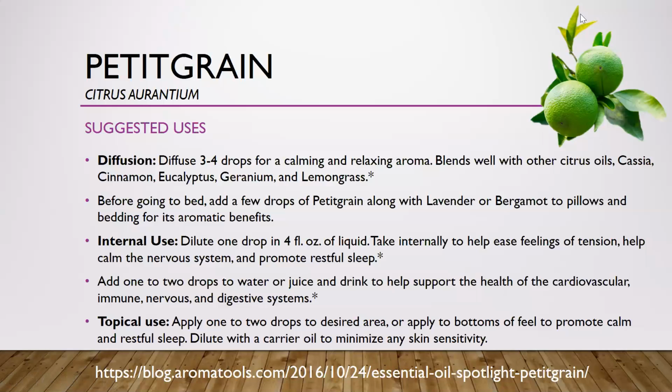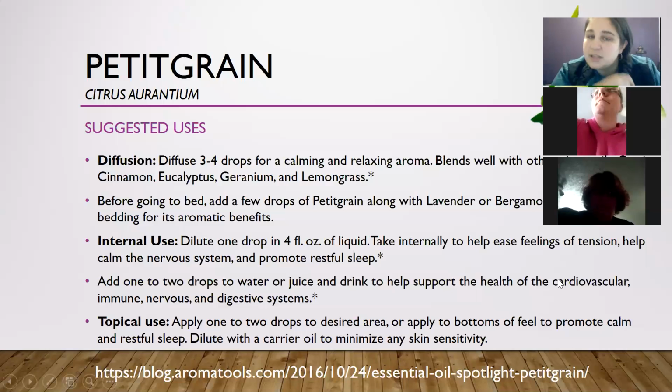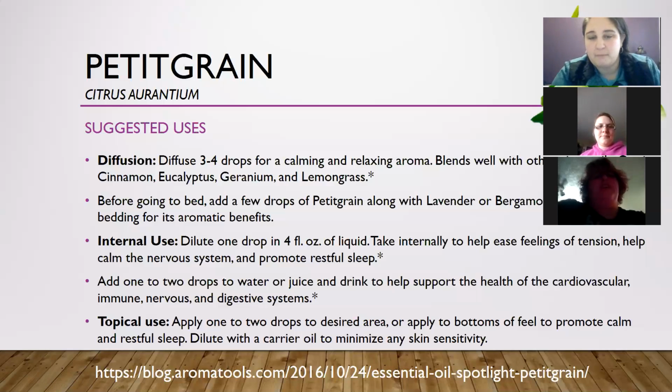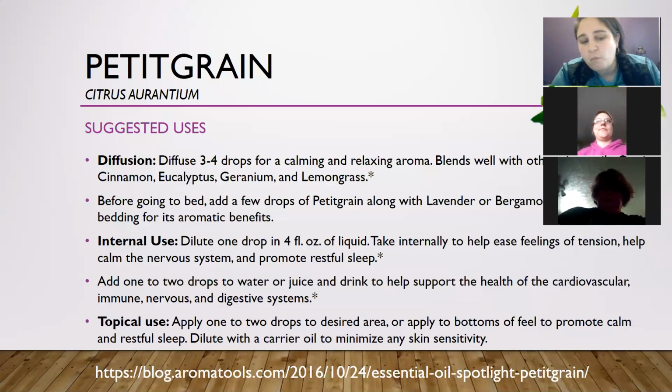Questions about Petitgrain and how we use it and where we got it from and what it's good for? Nobody? Where did you say it came from? Paraguay. And the co-impact benefit in Paraguay is we're helping to save the rainforest. Yay. Love it.